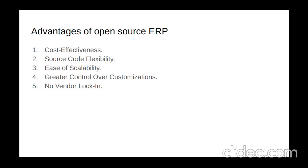Yeah, these are the advantages and disadvantages of proprietary closed source software over open source software. So I think you got a pretty good idea about what exactly ERP means. We'll discuss more in the future.